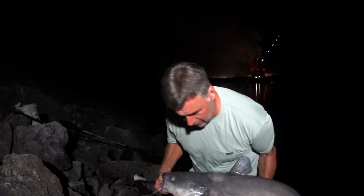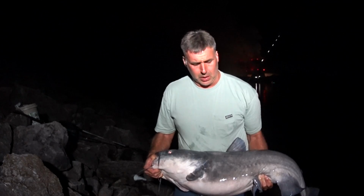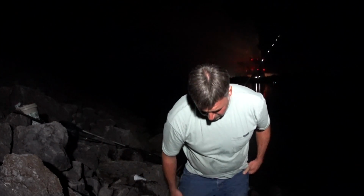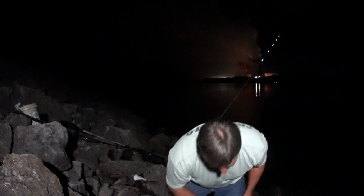Just like a flathead. Barely cruising on that threadfin. I just reeled on down. I'm gonna lay him gently in these rocks and I'm gonna get me a camera out. That's a heavy fish. It's not real long, but he's heavy, man. I bet he's close to 40 pounds or more.